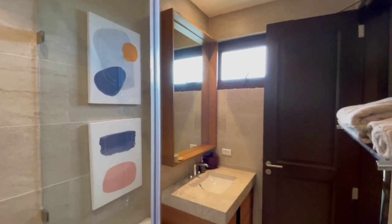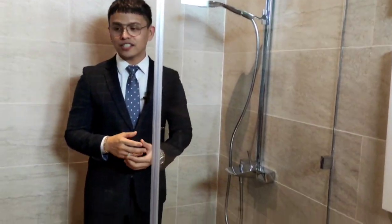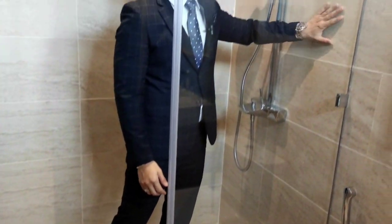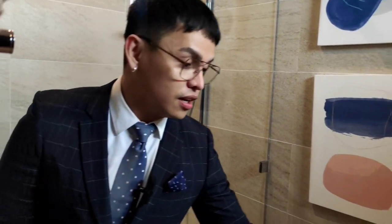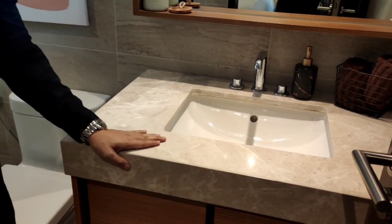So this is the toilet and bath. I love high ceilings, and as you can see, the finishings are really, really beautiful. The tiling is nice. Even the countertop dito sa, maganda. I believe this is marble, no? There. So, punta naman tayo sa kabila.